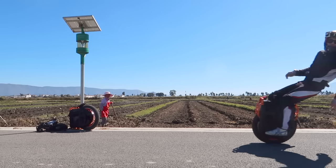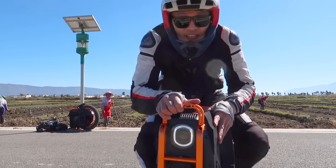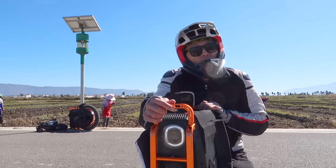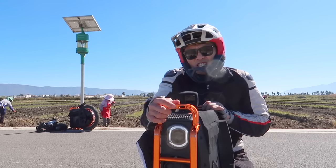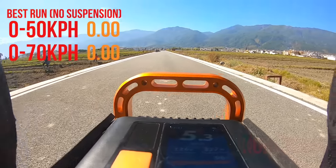You know, I'm not really feeling the difference between the suspension and the non-suspension wheel in terms of acceleration. It's a little more awkward for me to turn and weave. All right. I don't know if this is actually gonna be faster, but we'll see. Let the computer results be the judge. 3, 2, 1, go!